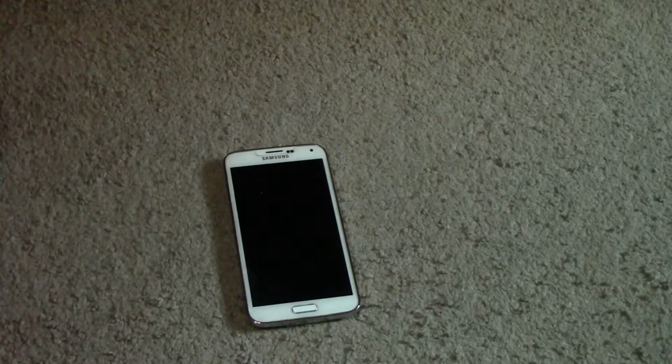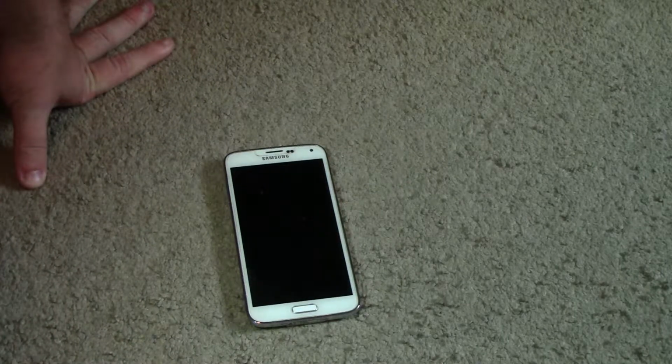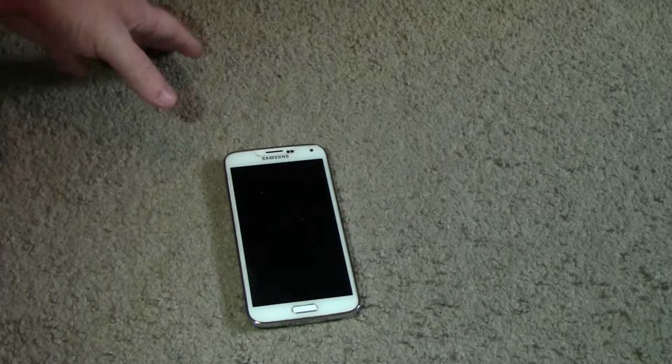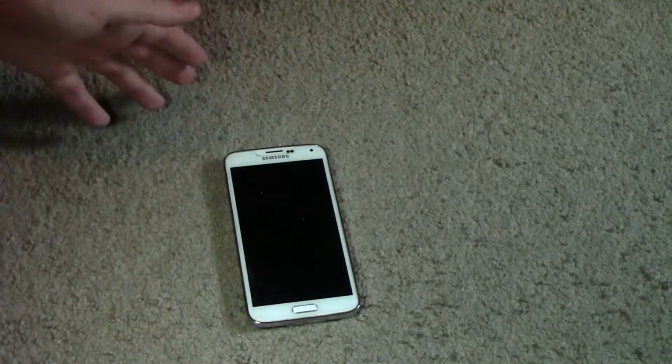Ladies and gentlemen, today we are recording a review of the Samsung Galaxy S5. Some of you are going to say, oh, well, that phone is years old. It's 2 or 3 or 4 years old. Who's going to want it? People that are looking for a used cell phone, or people that are on or near a store that may still have these in stock. They still sell these somewhat.